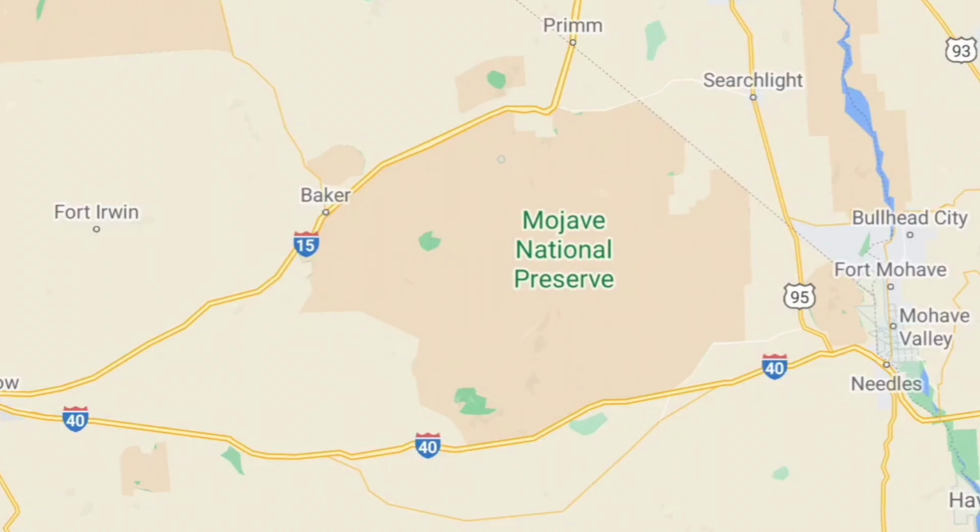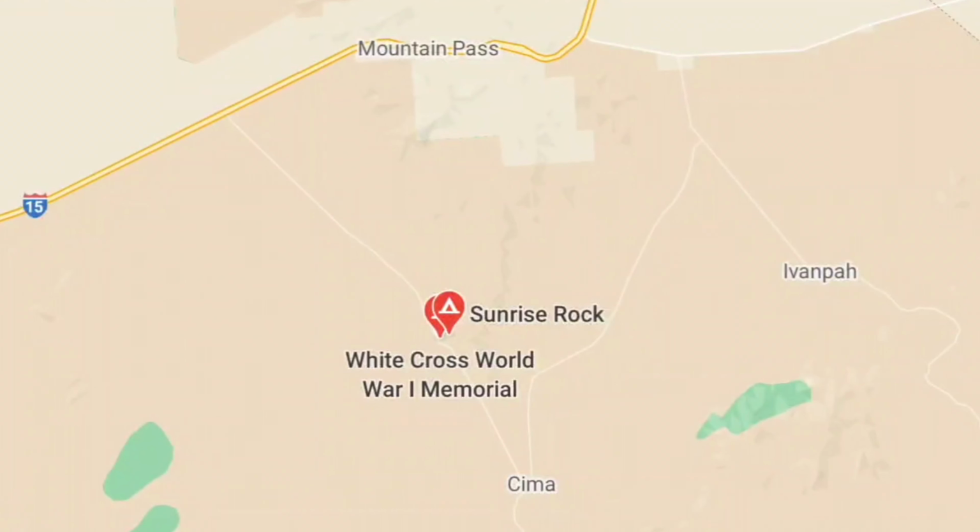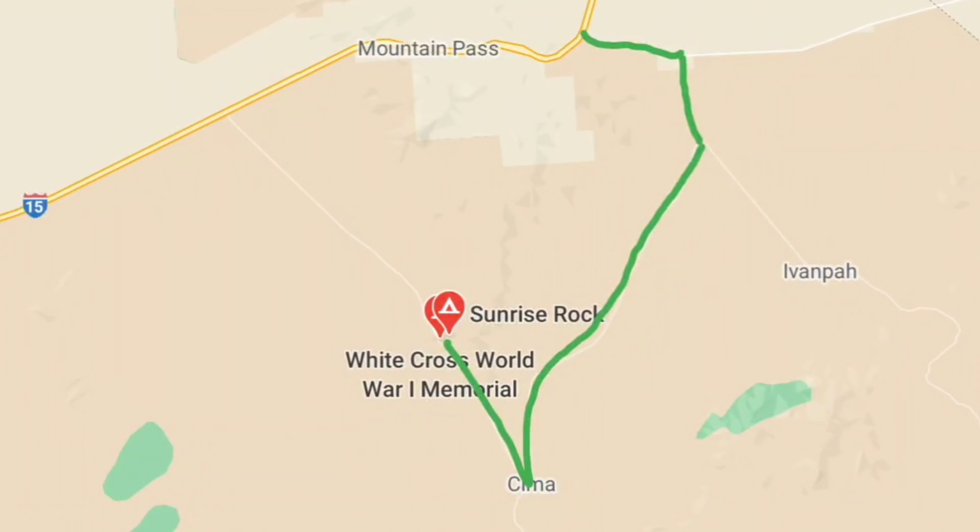On this trip, we were hoping to score a camping spot on the north area of the park near Sima Dome called Sunrise Rock. We had camped in that area before and knew it was a prime location with beautiful desert views. From the I-15, we turned on Nipton Road, then Ivanpah Road, and then Morningstar Mine Road, which took us down to Sima. From there, it was uphill all the way on Sima Road to our campsite.